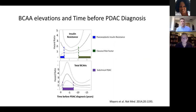And it turns out, as can be seen here on the purple box, that the timing was quite different. There was not a classical risk factor pattern, meaning if you went back 10 or 20 years, it didn't matter what your levels of branched chain amino acids were in the blood. It seemed to matter most as you got within 2 or 3 years of diagnosis, and actually even went down a little bit as you got right close to diagnosis. It turns out this decline is likely due to the weight loss that we see in disease, which I'll touch on as we go.